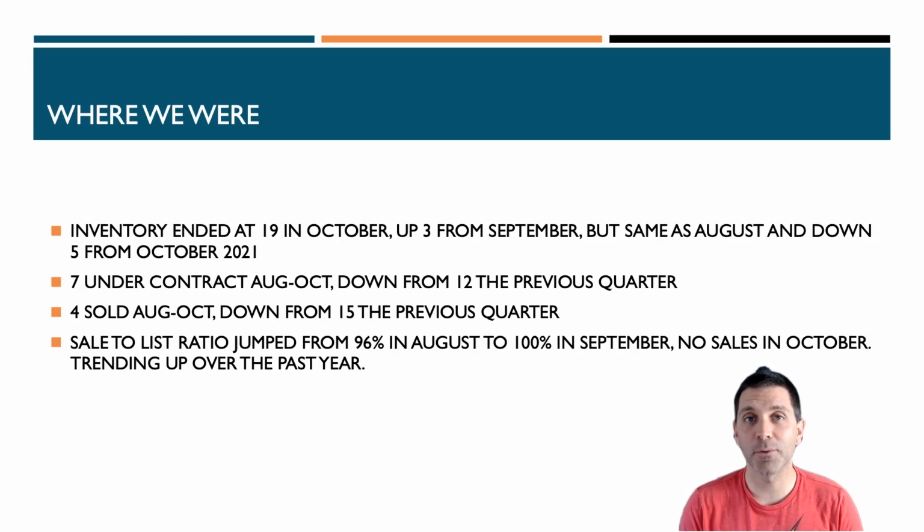The one thing that I want to focus on that I don't really touch on in the main monthly market update reports is the sale to list ratio. So that tends to hold in the high 90s, usually around 100 on the market as a whole. But when we look at beachfront, we tend to drop down a little bit to the mid 90s. So we're actually at 96 in August.